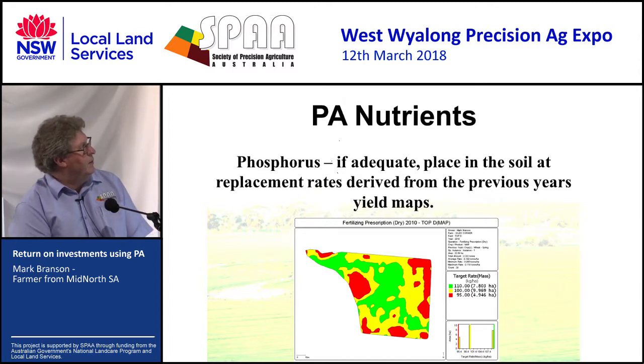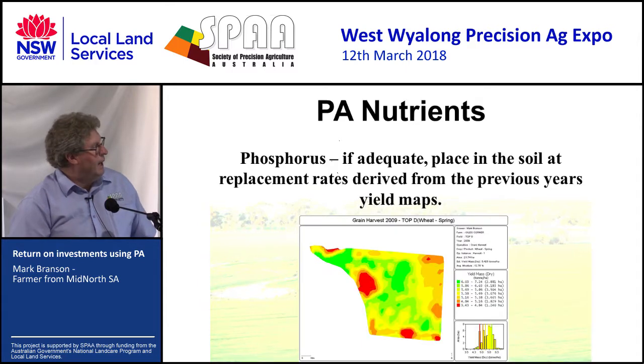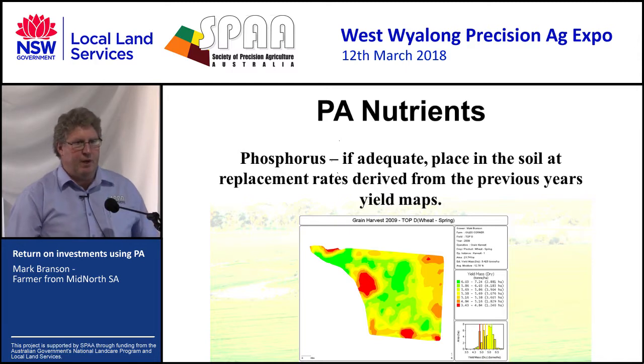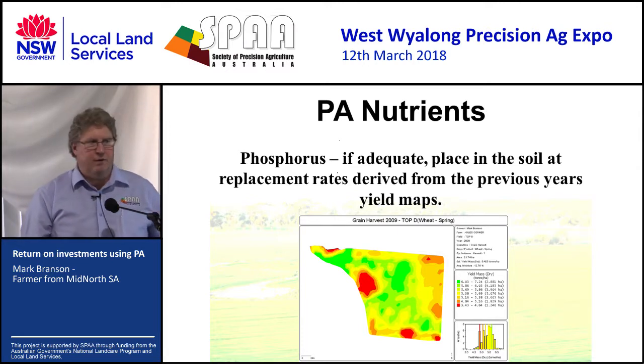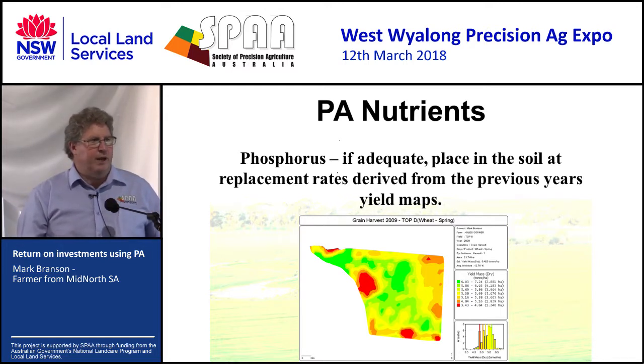So if adequate, replace the soil at replacement rates derived from the previous year's yield map. So here we have a yield map, and I apply an equation into that map, and I've changed it from a yield map into a target rate map for MAP to go into that paddock. I've just based it off one equation that I put in there. It takes 10 minutes per paddock to go from a yield map through to an application map. So it's easily done. And I've been doing that for quite a while. Gone back and retested on stuff that I've done, and the equations are working. I haven't changed my pH since I've done it on the earlier paddocks that I did it with.